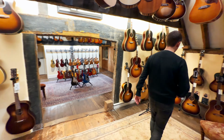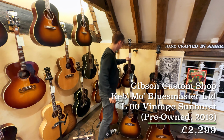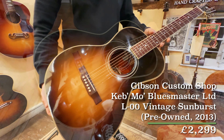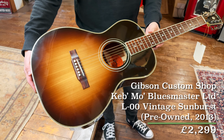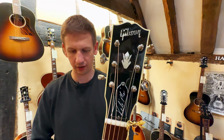This is a Kebmo that we actually sold originally first time round. This one's from 2013. It's in really nice condition. Again, this is sort of the opposite of the last one. This one does have a 12th fret join, but it's got a paddle headstock instead of a slotted headstock.